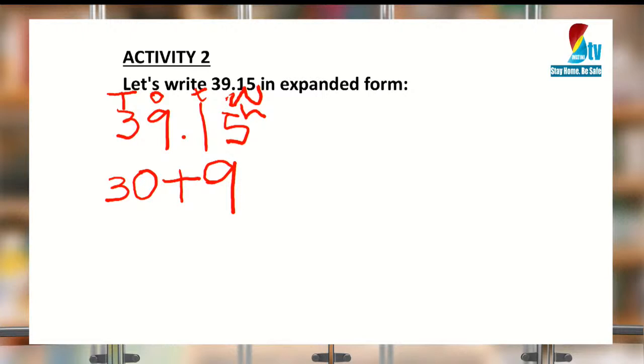So now, dear Lena, 1 is under tenth. So 1 is going to be 1 over 10 because it is under tenth. And now we move to the next number, which is 5. So we are going to put the addition sign, and 5 is under hundredth, which means that 5 is part of a hundred. So now we have 5 over 100.